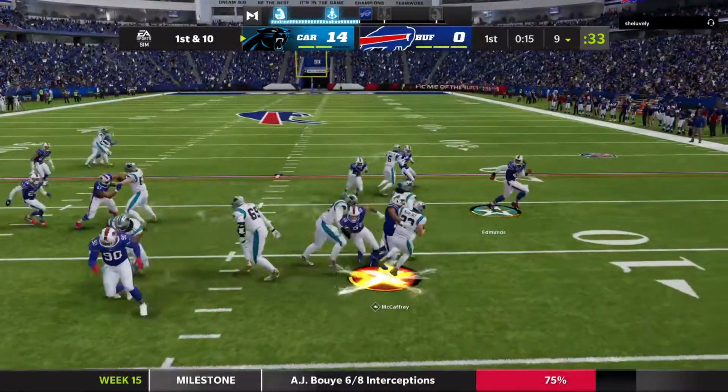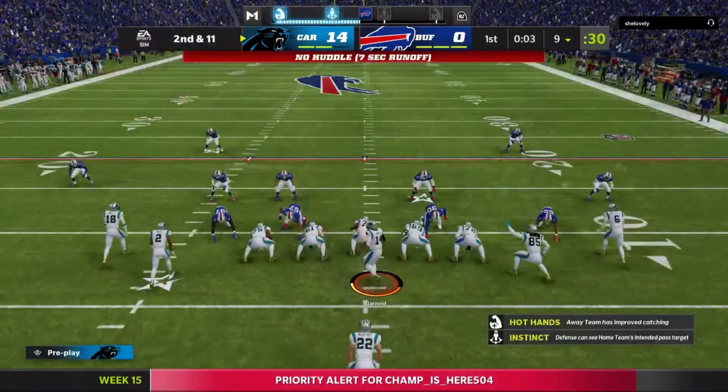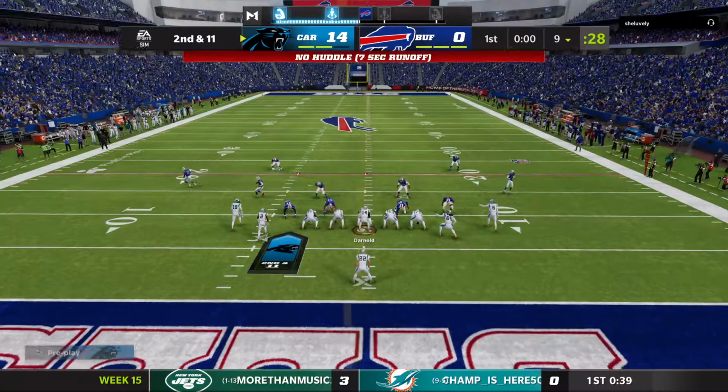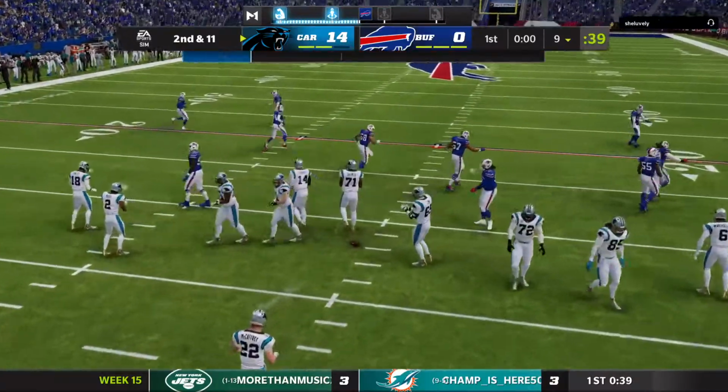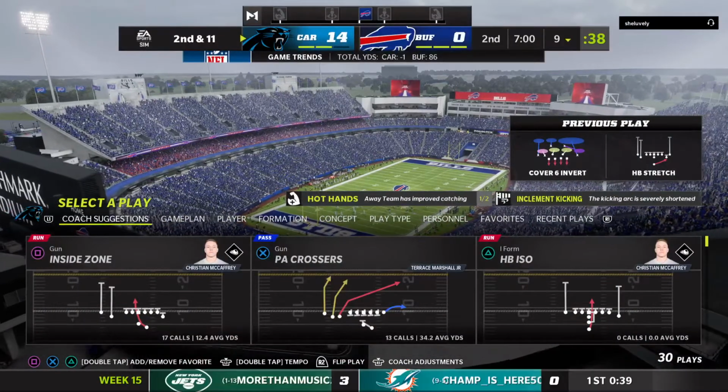The drive begins with a run by McCaffrey. And he'll be taken down, losing yardage back at the 9-yard line. He'll lose a yard there, and it's 2nd and 11. 14-0 the score. This is the NFL on EA Sports.